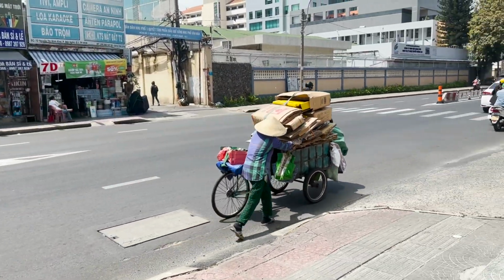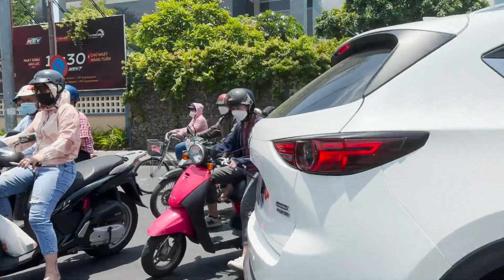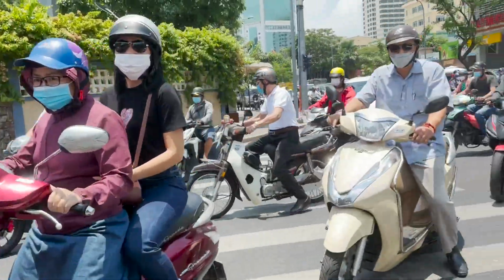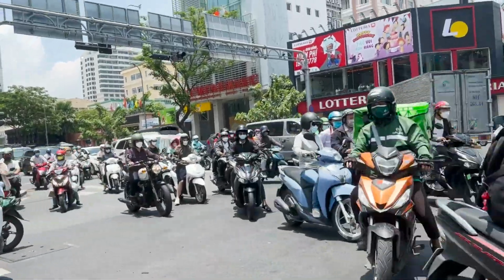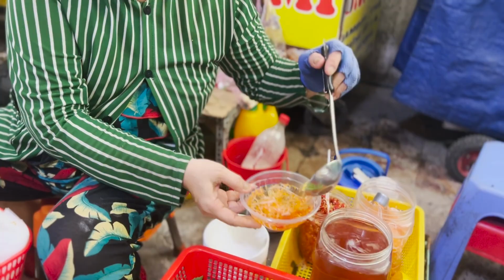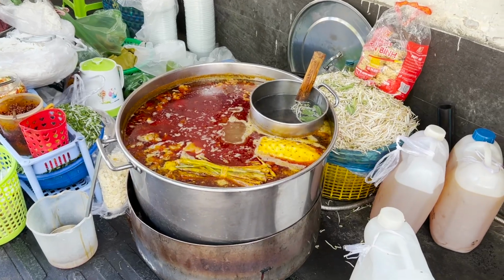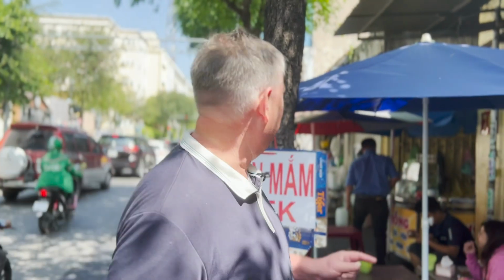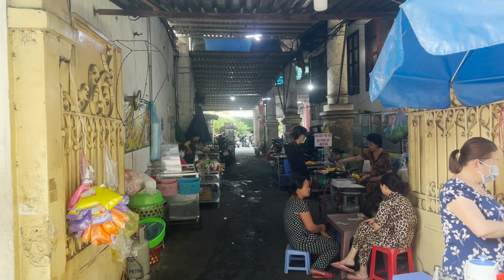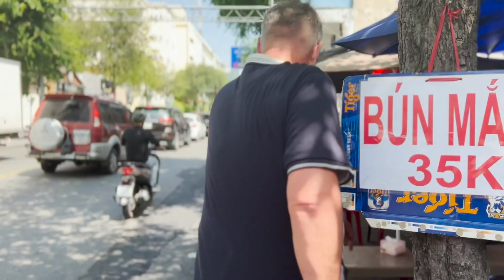With our meals finished, we decided to move on, see what else we could find. And find we did. We found a great little place, just in a little alleyway, to try lots of different things. All right, so we've just come across this little alleyway here that serves lots of different street food. We're gonna go in, we're gonna give some of it a try. There's noodle dishes, there's a few fried goods as well. Come along and you can enjoy along with us.